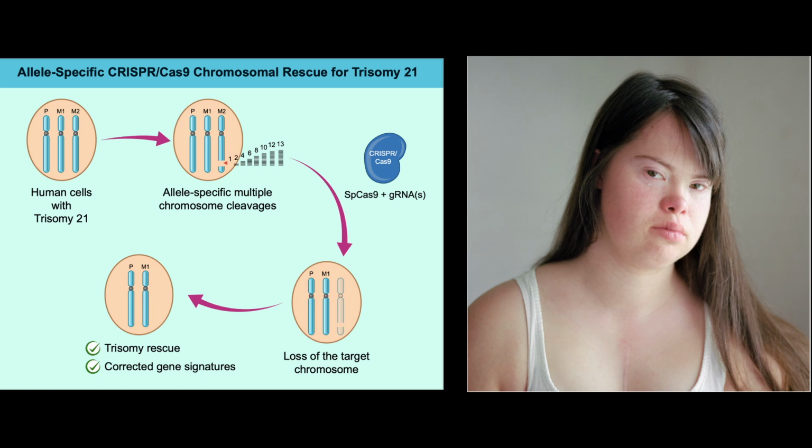So the key takeaway there is that just making cuts isn't enough. You also have to hinder the cell's ability to repair them. Exactly. That's that second crucial step to actually losing the chromosome. Okay, that's super interesting.